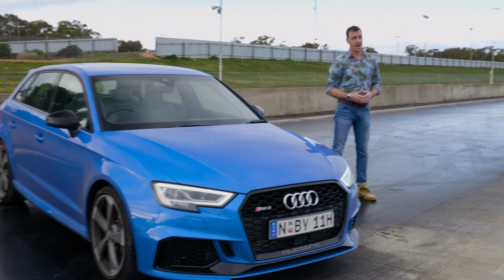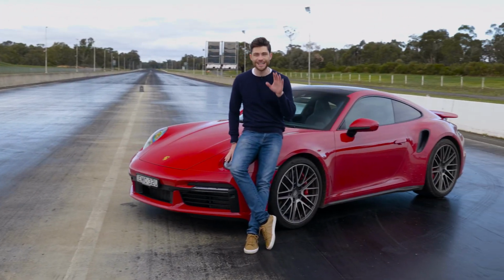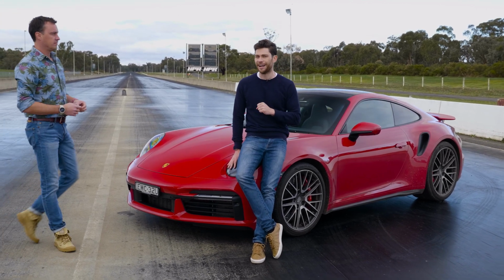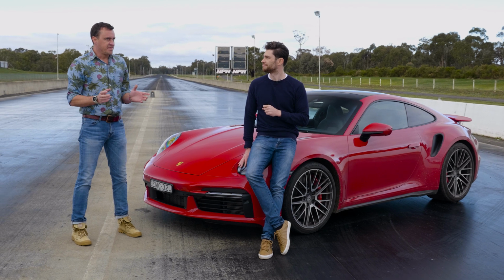This is a fast car. But this is a really fast car. But just how much faster is it? That's what we want to find out. Because science?